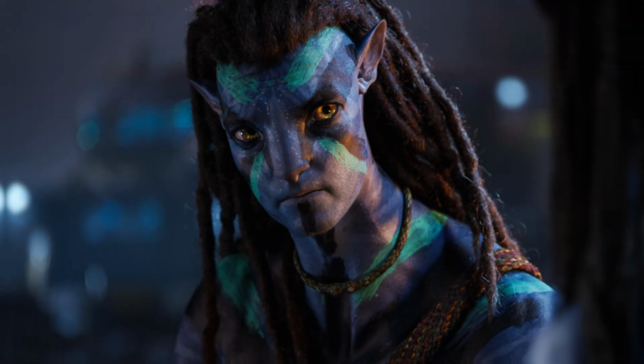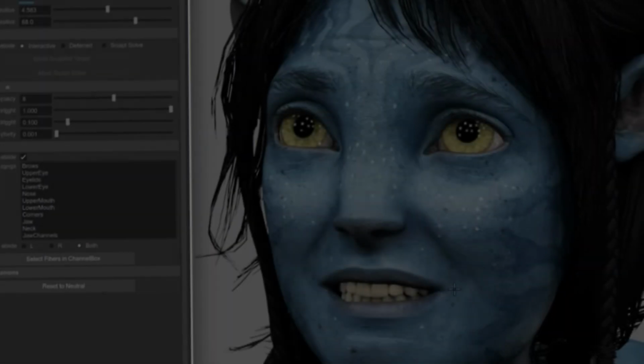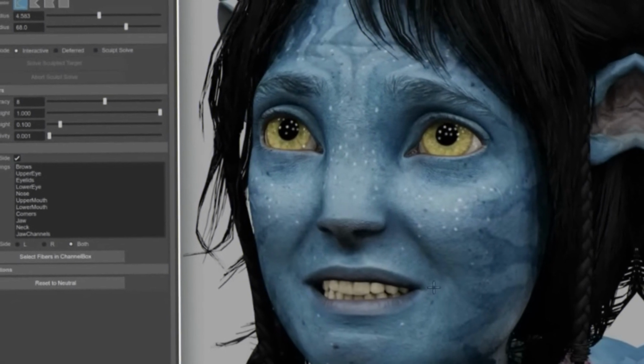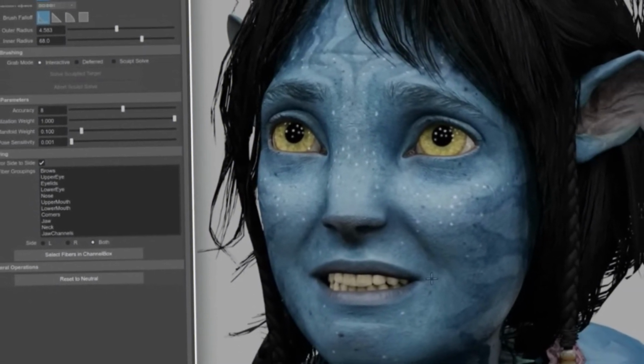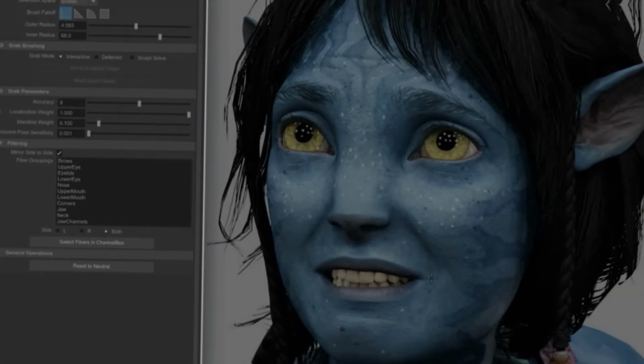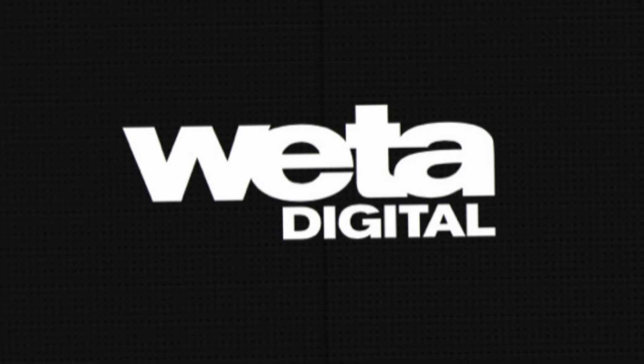And yeah, for The Way of Water, Cameron also introduced a new facial system, APFS, Anatomically Plausible Facial System. Instead of tracking simple points on the face, this system captured the muscle strain beneath the skin, which means the character's emotions were even more lifelike and believable. Weta also integrated AI workflows to automate repetitive animation tasks, without compromising artist control.